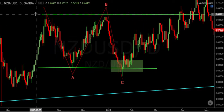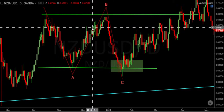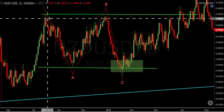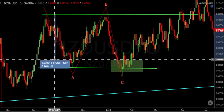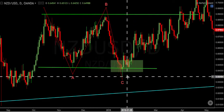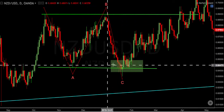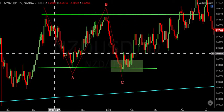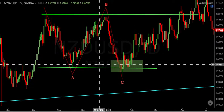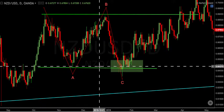So let's just say here we're going to use the daily for our entry time frame. Normally I don't, but you can. These would be big swing trades. As you can see, it's almost 500 pips in each one of these swings. So let's say a daily swing trader is looking at this and looking for an entry trigger. I'll give you one that I see right here.